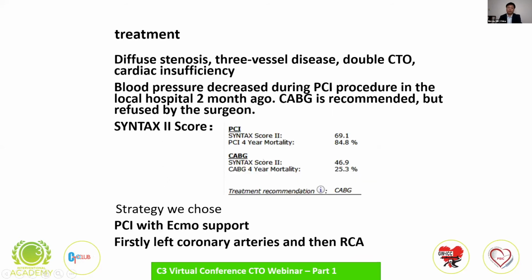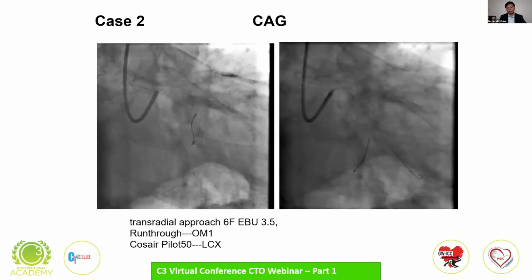This time, we also did a SYNTAX score. The SYNTAX score also suggests surgery, but the patient does not want surgery, and he had an ischemic stroke 12 years ago, so surgery is not preferred. So we decided to do PCI. Because in the other hospital, during the procedure, he was unstable and his blood pressure was low, we were worried. This time he may have the same situation, so we choose ECMO support.